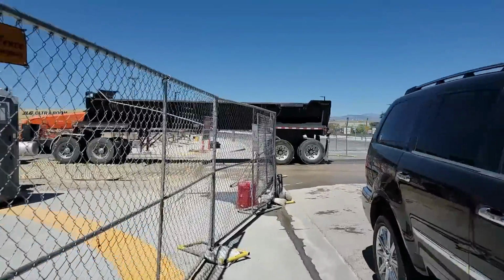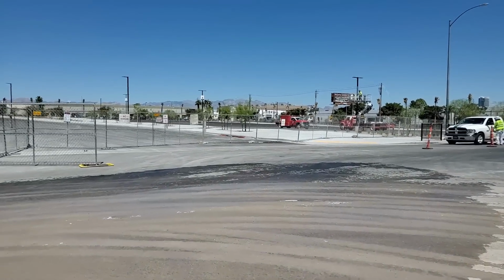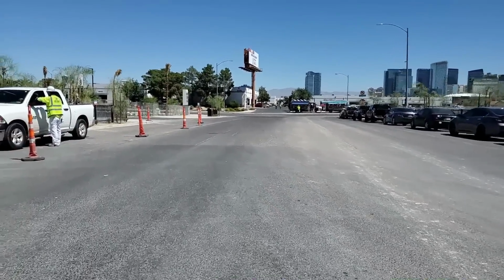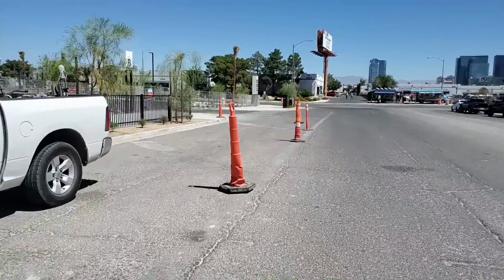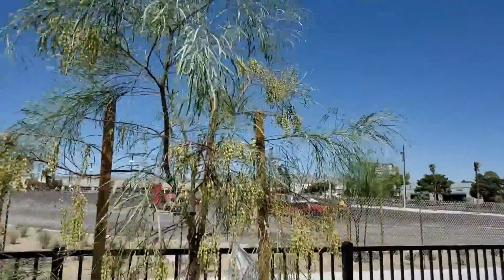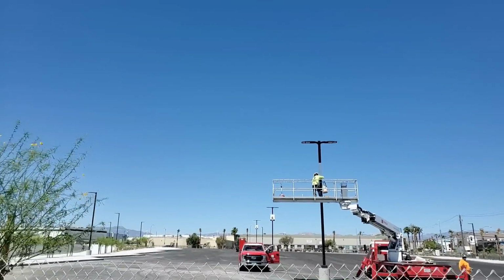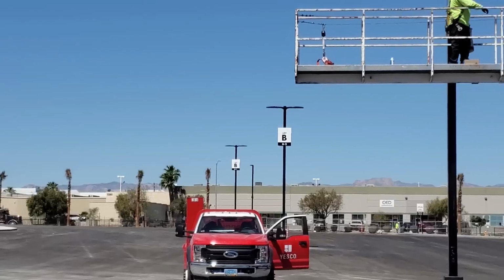Okay, so now we are where this connector road turns into Aldebaran. So you can see how we're gonna cut over, and then that's Hacienda right down there by the food truck. Okay, so you can see the Yesco truck over here. They're putting up signs on these light poles. So this is lot B. And you can see some of the other poles back there. They're just putting all the parking lot markers up right now so you can remember where you're parked.